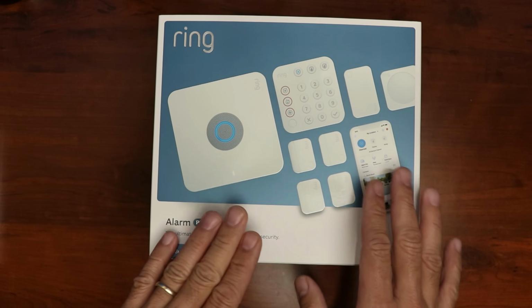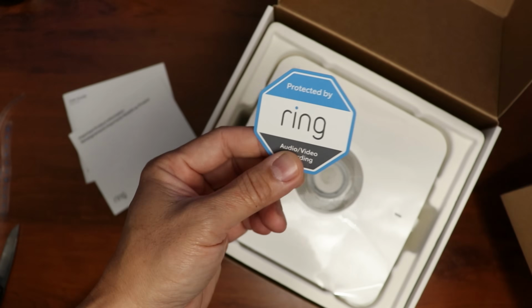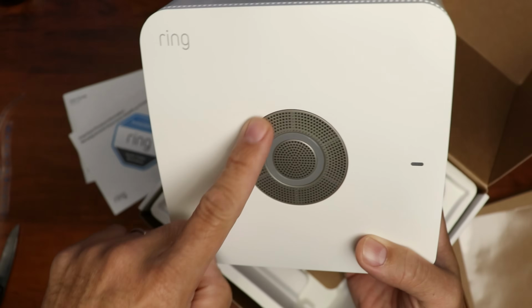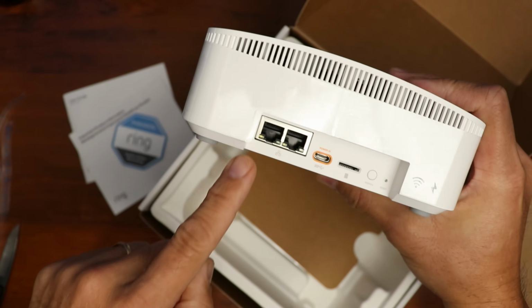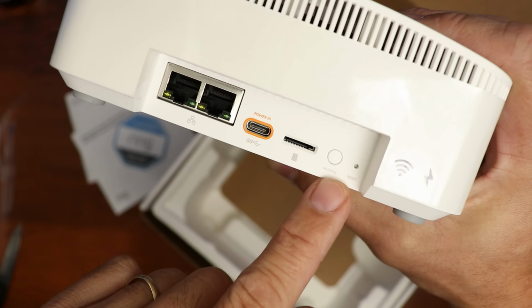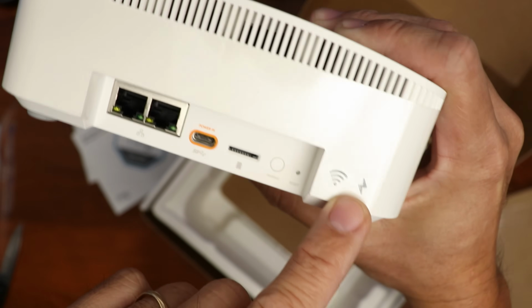I bought the new 8-piece kit. Inside the box, we have the user guide, window decal, the main Ring Alarm Pro unit, which is thicker than the regular Ring alarm. We have the speaker and the status light here on top. On the back, we have 2 Ethernet ports, a USB-C port for power, a microSD card slot, and we have a pairing button and a reset switch. And we have some status lights here.